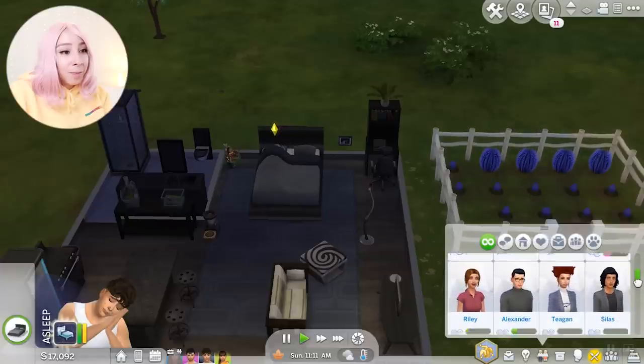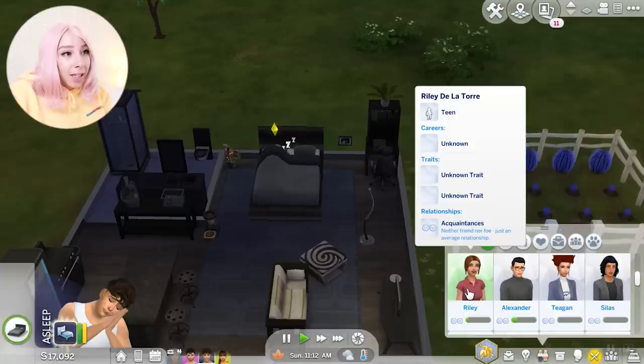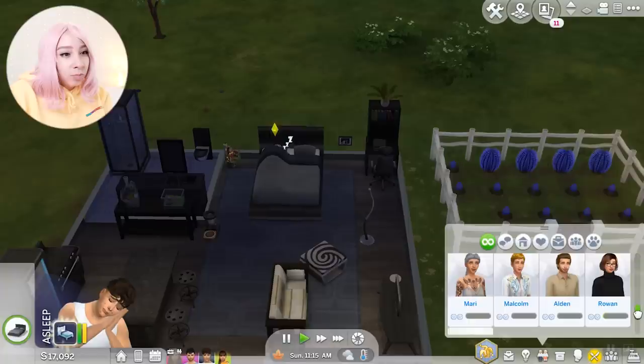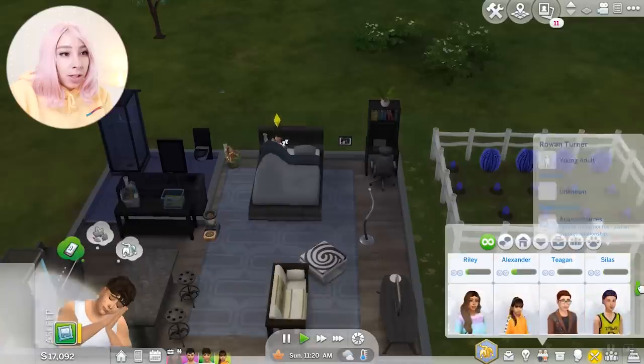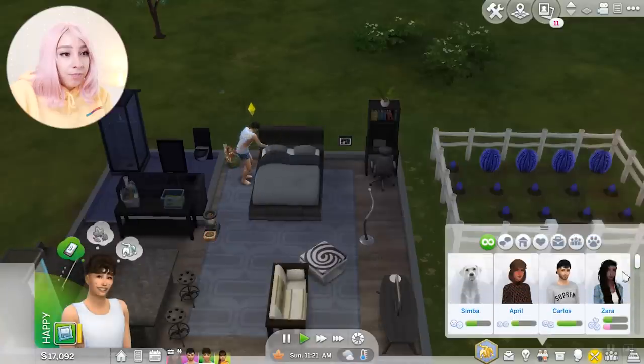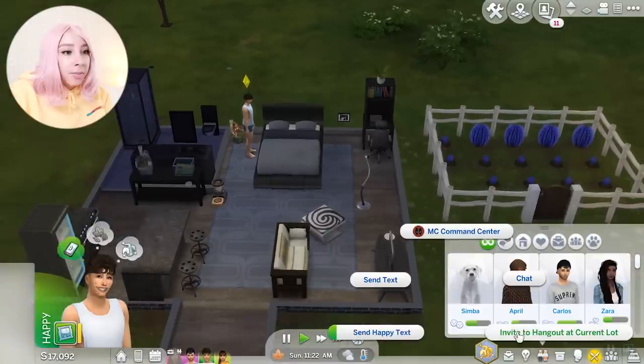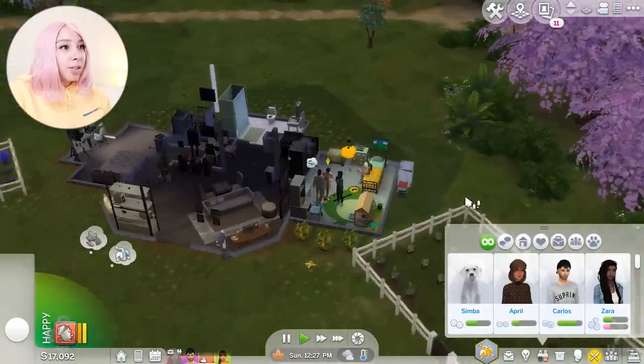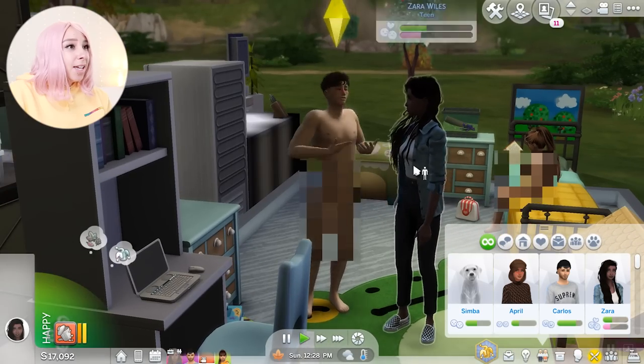She's really beautiful. Who else did we meet? Riley. We don't know her traits yet. Mari, we know. Rowan. She's a young adult, though. Let's invite her over. Oh my gosh, you're naked. Put clothes on. Are you insane?